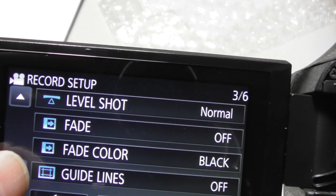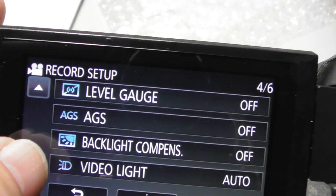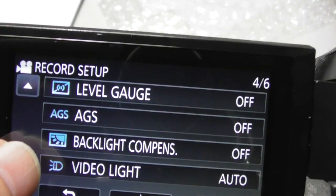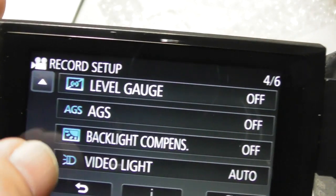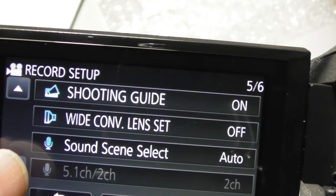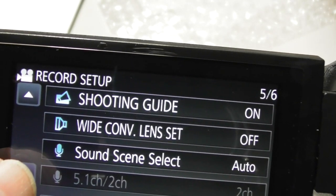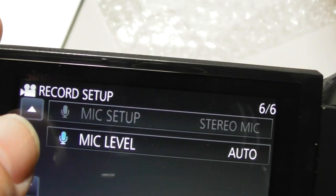Level shot, normal, fade, off, colors, black, guidelines off. Guidelines are neat, but they're annoying. Level gauge is off, but sometimes I use it. AGS, I don't know what that is. Backlight compensation off, video light. I think it says a video light. I don't know how to turn it on, but I think it does. Probably wipes out the battery. Shooting guide on, wide conversion lens set off, sound scene select auto, mic level auto, mic setup.